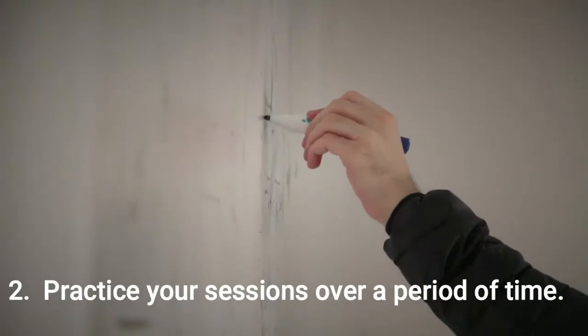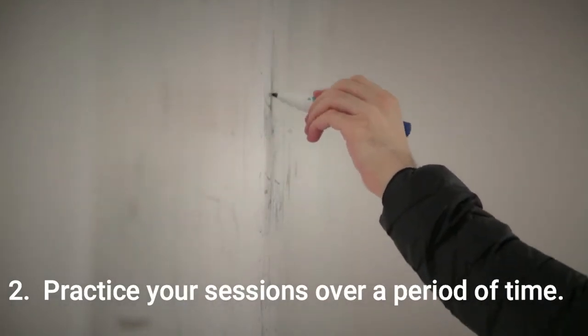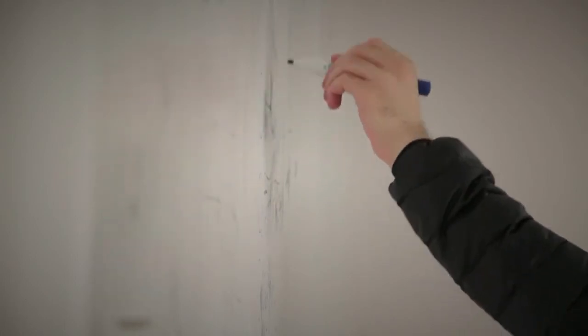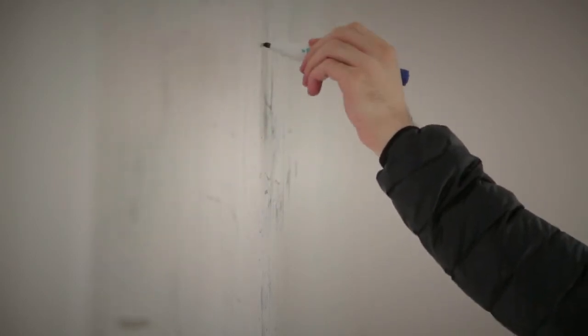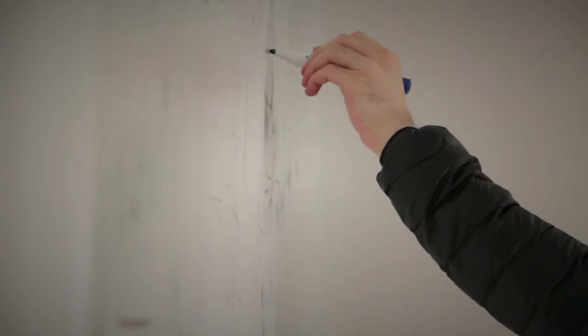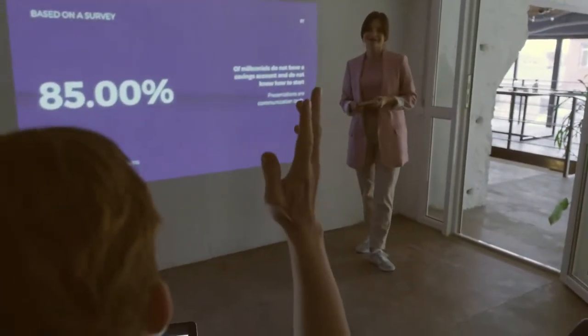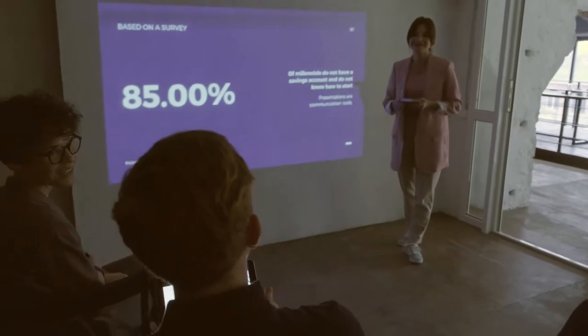Number 2. Practice your sessions over a period of time. Don't stay up all night to memorize your speech through to the morning. You should stretch your practice session over a few days. The idea is to practice a few times each day. Spreading out your practice sessions will benefit you in a lot of ways. This will give you more time to be comfortable with your speech.